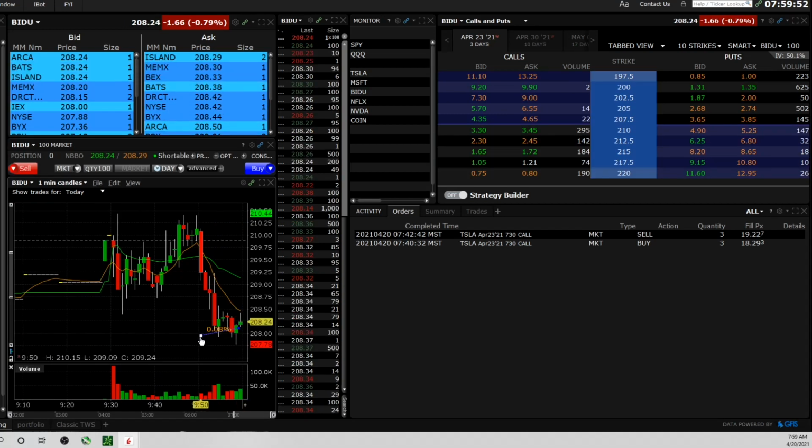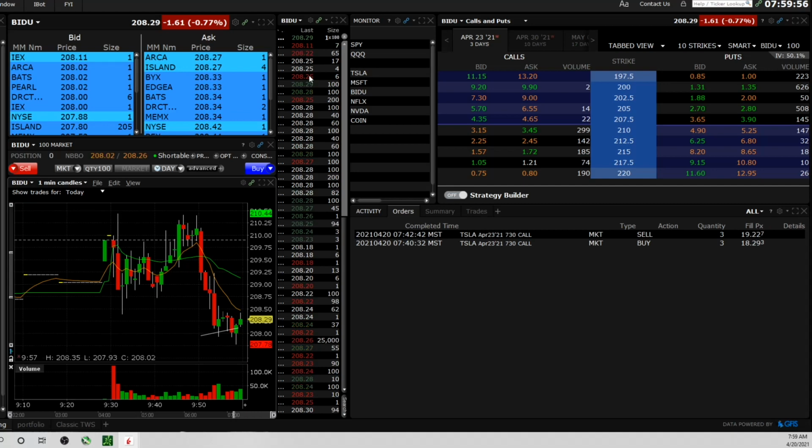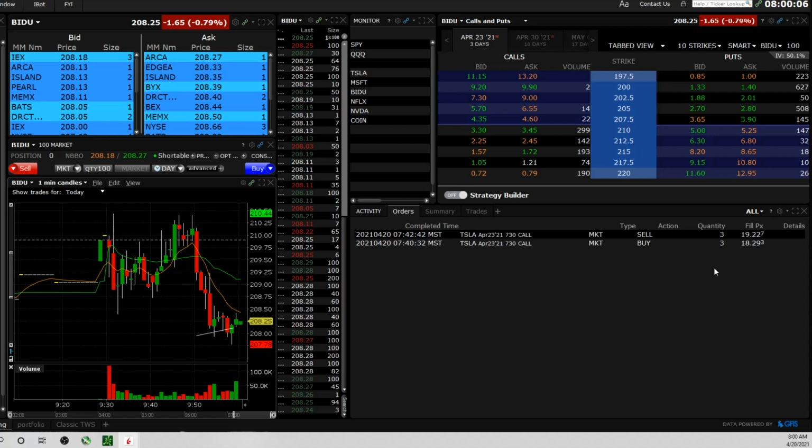So I was watching Baidu right around this 208, but to be honest, I was looking at the price action, just looking at the level 2. There wasn't a ton of orders going through. It wasn't really going that fast. It can be a little spready at times, and I've already taken one trade on the day, and it wasn't necessarily the cleanest, and I came out on top.